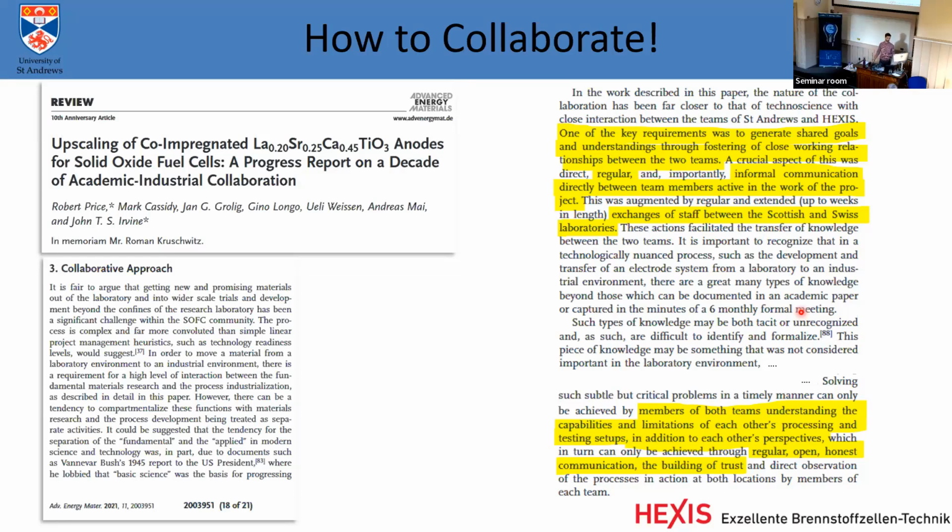It doesn't work. We had multiple exchanges between Scottish and Swiss labs up to weeks at a time, so that we could really get into each other's labs, understand what processes were happening and what the differences might be, and why we weren't seeing the same things in academic labs that we were in industrial labs. And the only way that really this can come about is if they trust you. So having this constant contact, telephone conferences or Teams meetings every month for 8 years, I guess it rubs off, but you have to build that trust, otherwise you'll never end up with a good collaboration. It's amazing the number of collaborations in which information is withheld and it holds up the process.